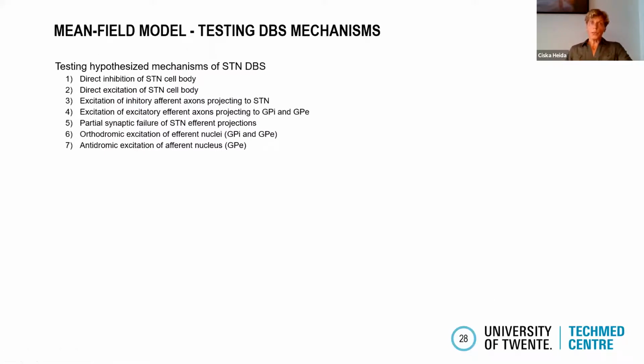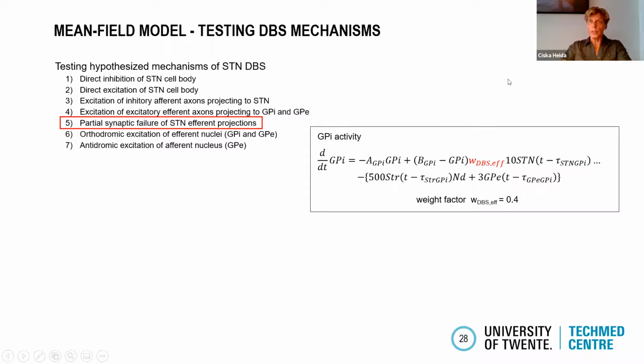Then also with this model, we were interested in looking into the mechanisms of deep brain stimulation. So this is totally based on the mean firing rates, but actually every component in the equations can be adjusted and linked somehow to possible mechanisms of deep brain stimulation. I will not go into the details. I will only show one of the examples in which we did find quite a good comparison, when we set a weight factor for deep brain stimulation that could simulate the synaptic failure of STN efferent projections. So in effect, the STN input is reduced when deep brain stimulation is applied, if this was the mechanism of functioning.